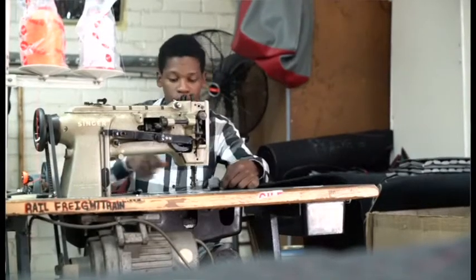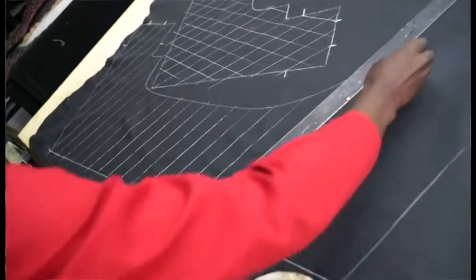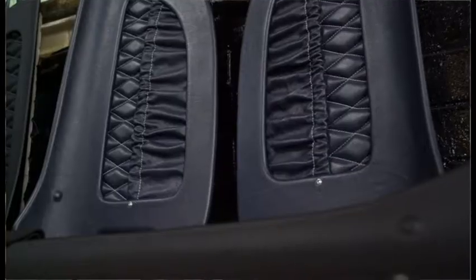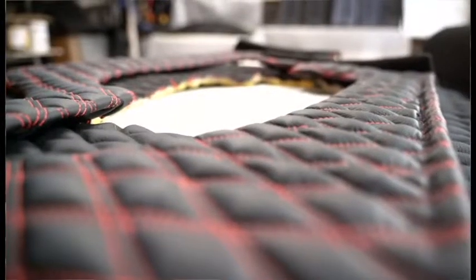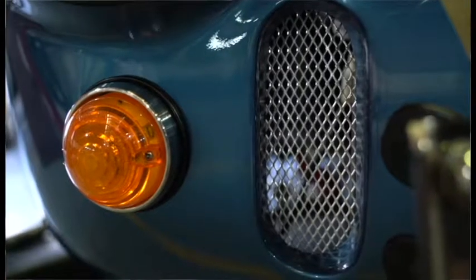We make every single bit of upholstery in-house. That's from the carpets to the seats, soft tops. We upholster hard tops and that in here. Every single bit of that upholstery is made in-house here in South Africa. We pride ourselves in being pretty flexible. We're able to build an interior and an exterior to some degree exactly to the specifications of what the customer wants. I always say to the customers, you know, bring your thoughts and your wallet with, we can build what you want.